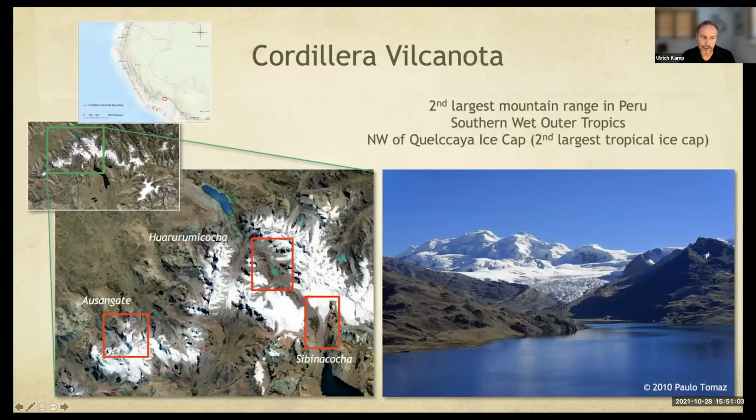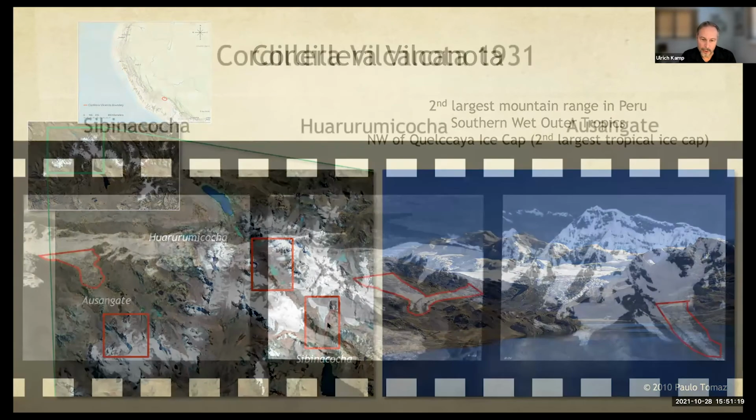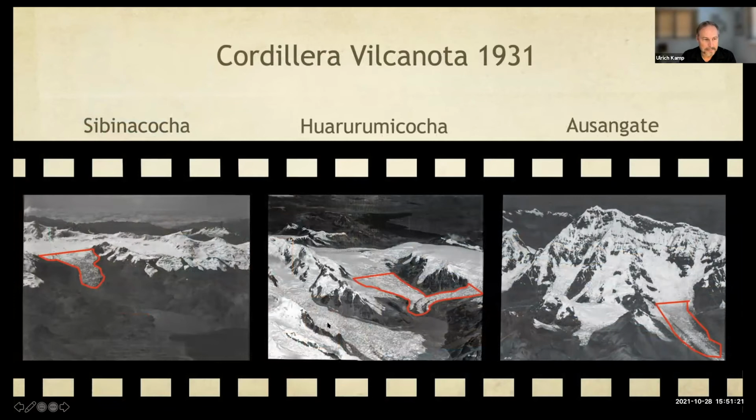So our study area is in southern Peru, the Cordillera Vilcanota. It's the second largest mountain range in Peru, and it's close to, maybe you know that, Quelccaya ice cap, which is nowadays the second largest tropical ice cap after Coropuna. Beautiful landscape, and I all invite you to join me next year.